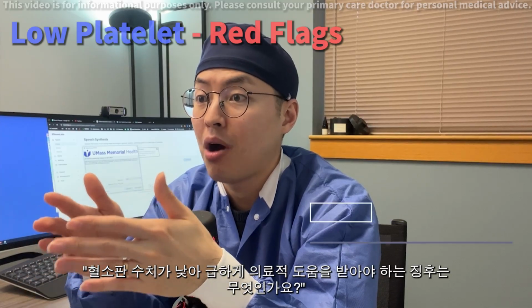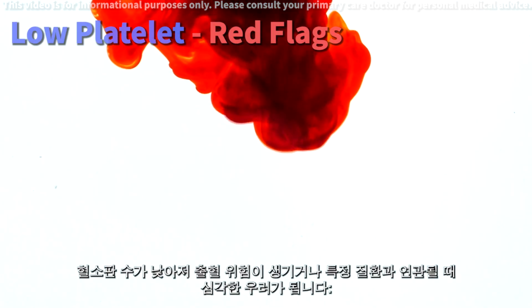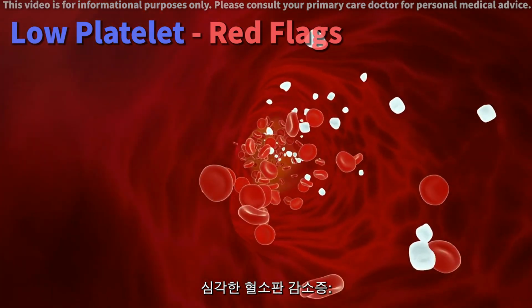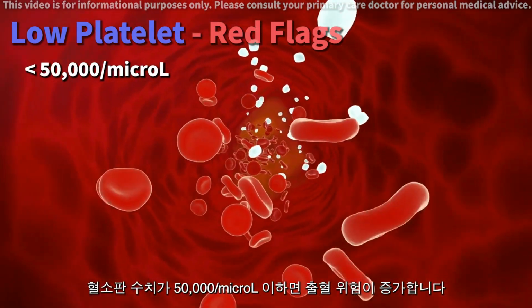What signs should prompt you to seek immediate medical attention for low platelets? A low platelet count becomes a serious concern when it leads to bleeding risks or is associated with certain conditions. Severe thrombocytopenia. If your platelet count is below 50,000, the risk of bleeding increases.